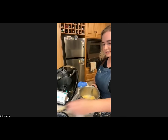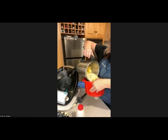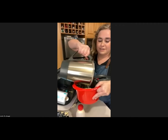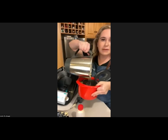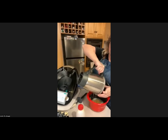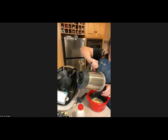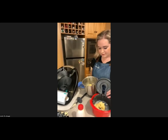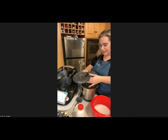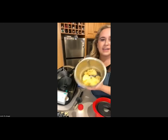And here is our water and our butter. So I'm just going to rinse this again. And obviously that water in there you cannot use, so just make sure you get as much of the water out as you can. Okay, so I'm going to drain that. Add your butter back in there. And here is our butter.